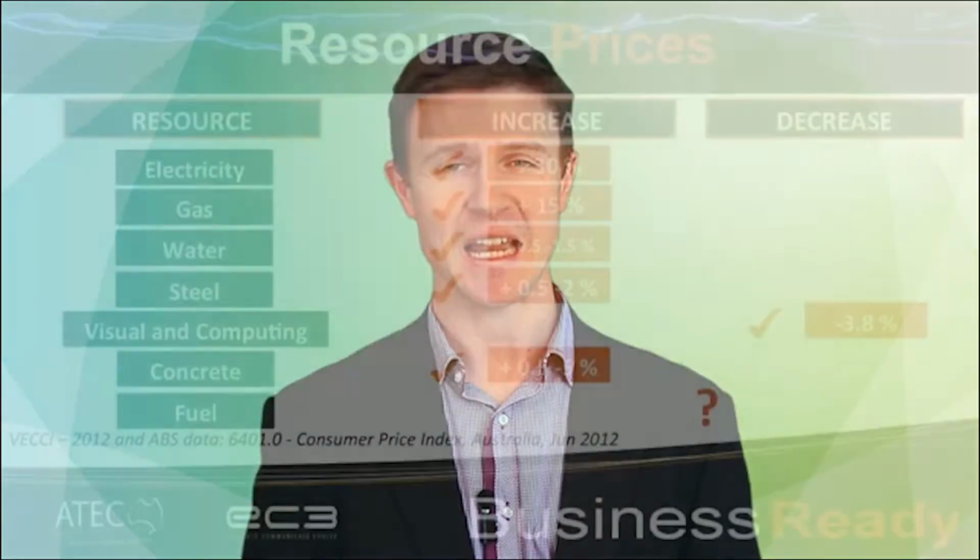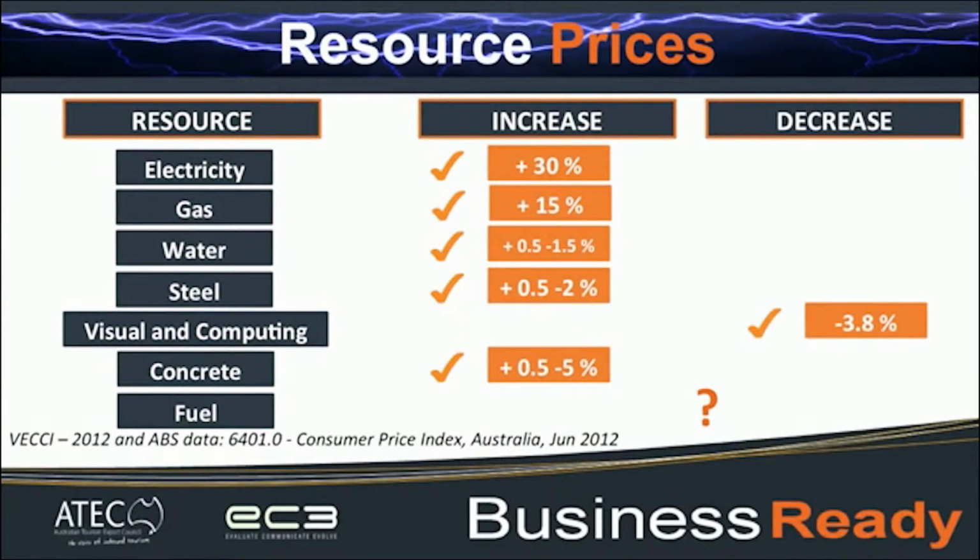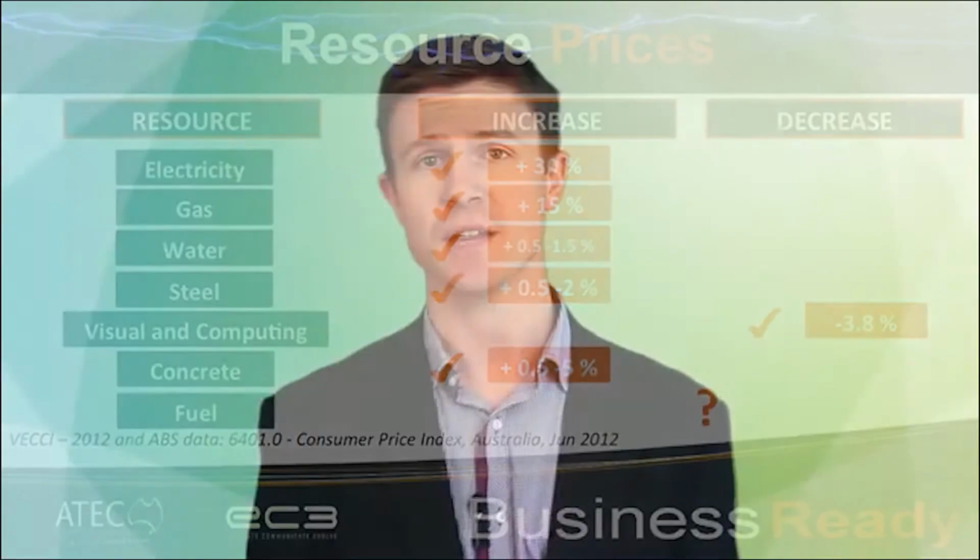Industry is going to see some significant price increases. Electricity may rise by 30%, gas by 15%, water by 0.5%, steel by 0.5%, and fuel, like aviation fuels, are going to rise. This will include an impact upon things like domestic flights across Australia.